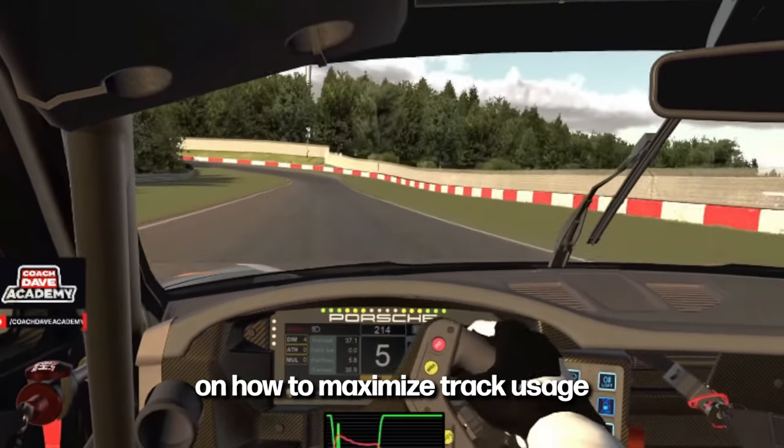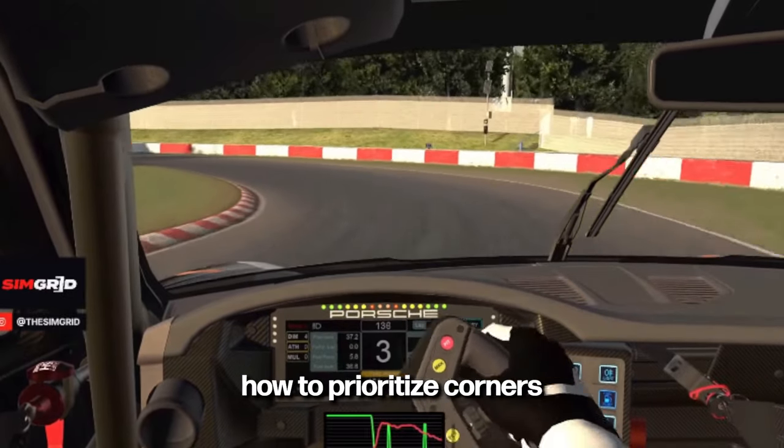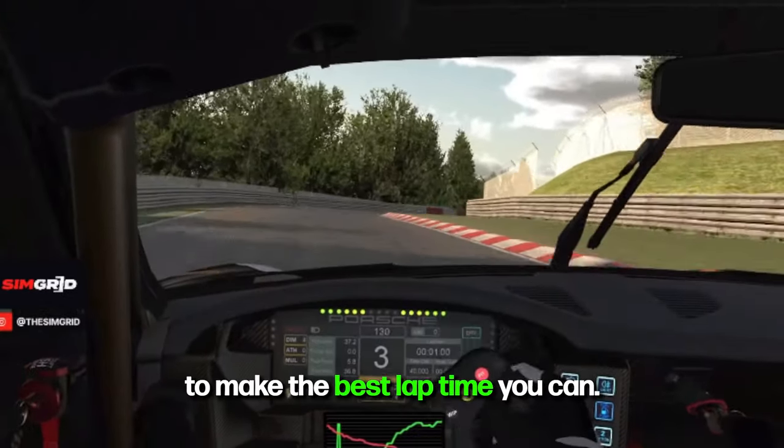I also show some tips on how to maximize track usage on entry and how to prioritize corners to make the best lap time you can.